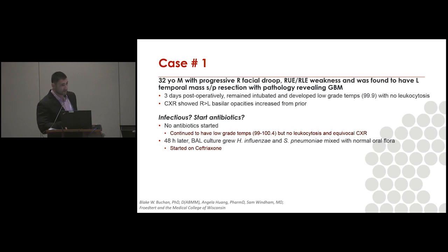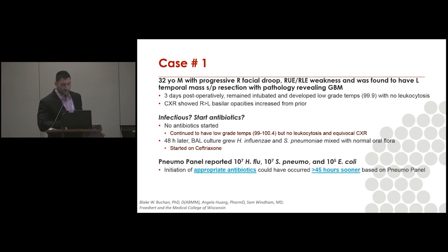So this subject was enrolled in the study. We had a FilmArray Pneumo panel result for them, and it reported H. flu at 10 to the 7th, strep pneumo at 10 to the 7th, and E. coli at 10 to the 5th. So if this result had been available to the clinician, it is possible that this patient could have been put on appropriate antibiotics 2 days sooner based on that result.